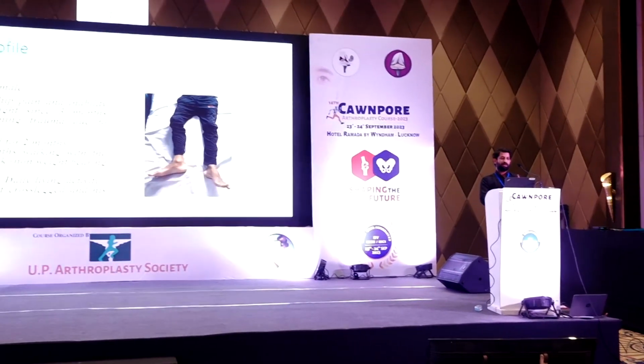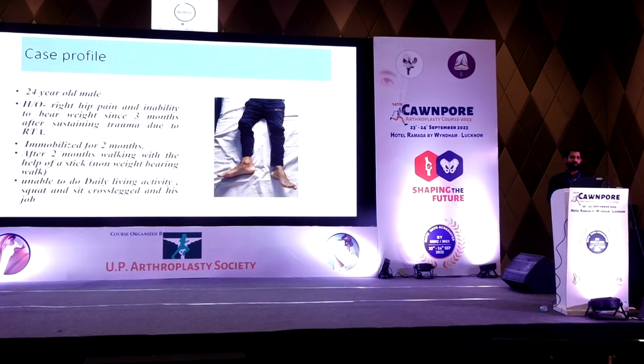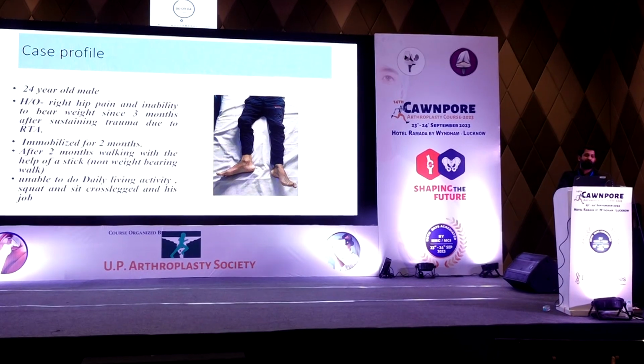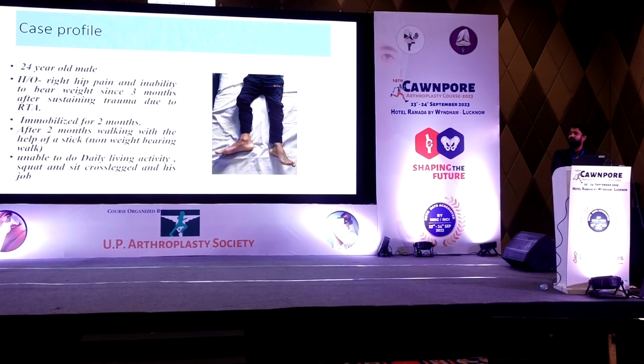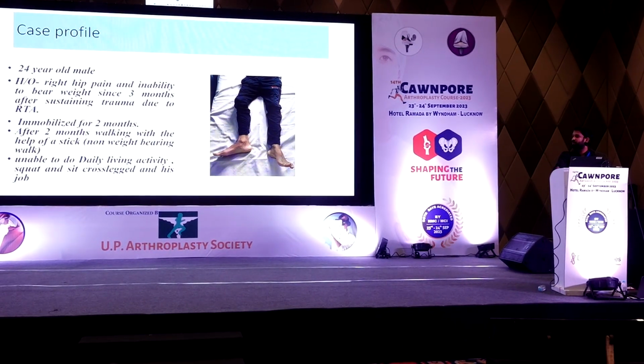So, coming to the case. My case is a 24-year-old male with a history of right hip pain and disability, and inability to bear weight for the last 3 months. Three months back, there was a history of trauma. The patient remained immobilized for 2 months after the trauma, and then started walking with the help of a stick. This was non-weight-bearing walking.